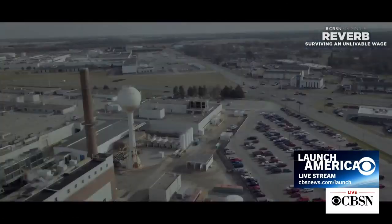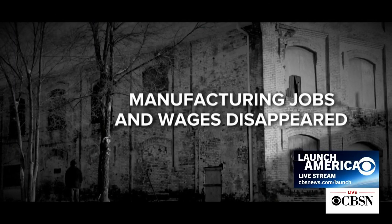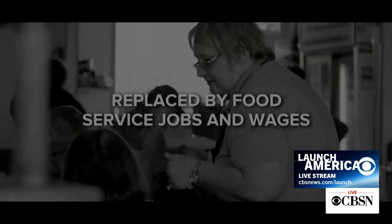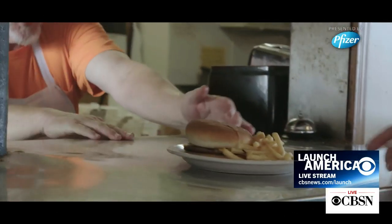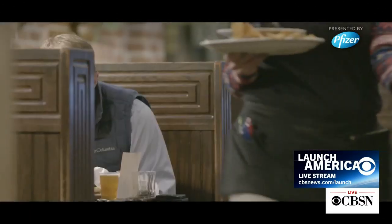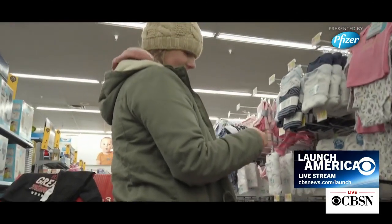In 60 years, we went from about 100,000 factory workers to probably about 7,000. Off in the distance, you can see some factories that are still humming, but most of them are just kind of abandoned. The restaurant industry right now is one of the largest and fastest growing industries in America, and yet it continues to be the absolute lowest paying employer in the United States.